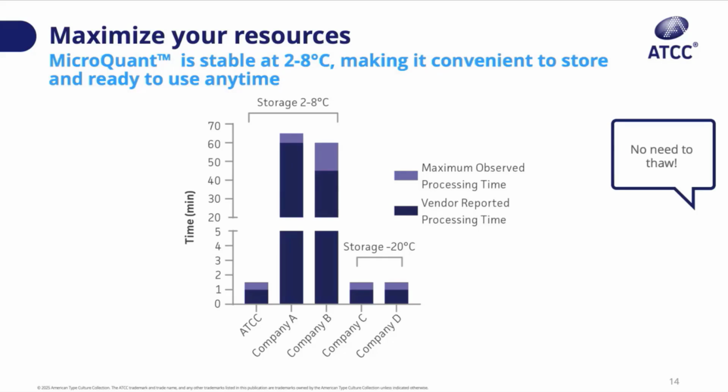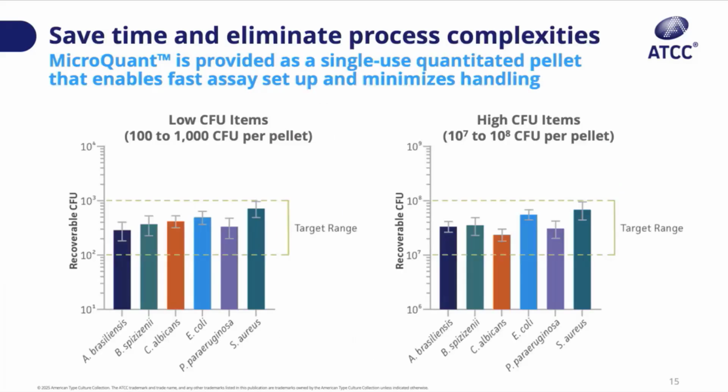And this is how it compares when it comes to assay preparation time with other available products in the same space. It doesn't have a thaw requirement, so it is really convenient to use. And these are all the different types of bacteria and fungi that are available in MicroQuant format. They're available in both low CFU as well as high CFU format, and these are single-use, pre-quantitated pellets.